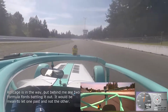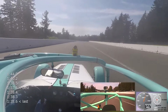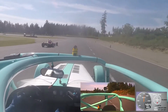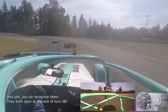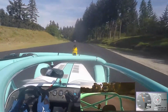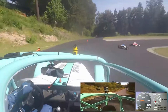He'll get there. We got two Formula Fords coming up behind me. They're battling it out, and you'll never guess why they're behind me and battling it out. It's because they're the two that spun. So both of them spun in the same place in 3B. Anyway, they're both much faster than me, and they're having a battle with each other, so I just let them pass, because you don't want to get in the way of someone's battle. They're actually battling for points, whereas I'm not. We're in a different class, so I'll let them go. Always good to watch two folks battling it out in front of you. I'm just trying to keep it neat and tidy, but these two are absolutely going at it.